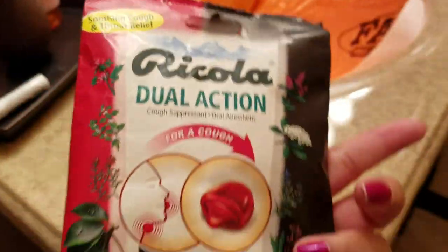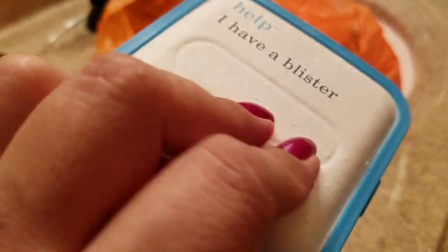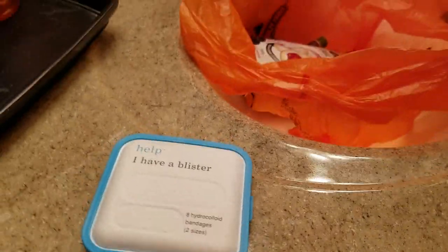Cordaid, tossed. Do these have an expiration date? Yes, 2012. Now we're going to see old things in here because like I said, I wasn't home for almost more than a year and I haven't really been through here ever since. This doesn't have an expiration date, so I don't know. I might keep that.